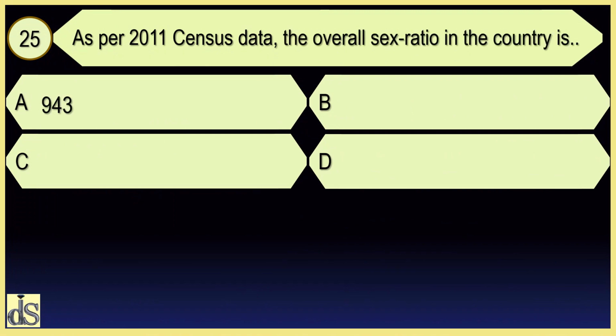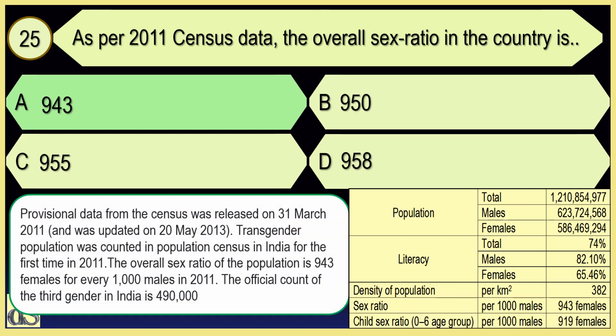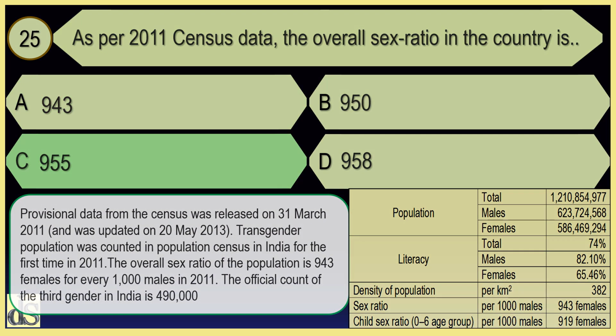As per 2011 census data, the overall sex ratio in the country is 943.